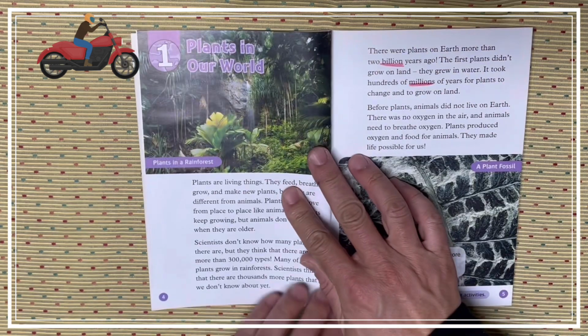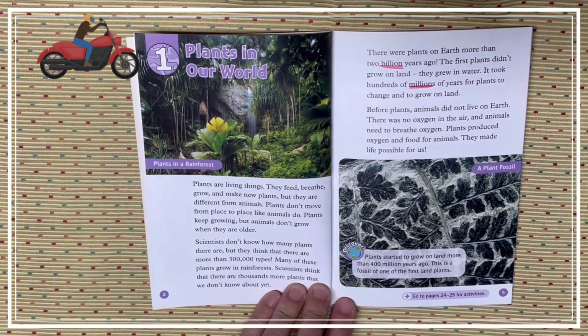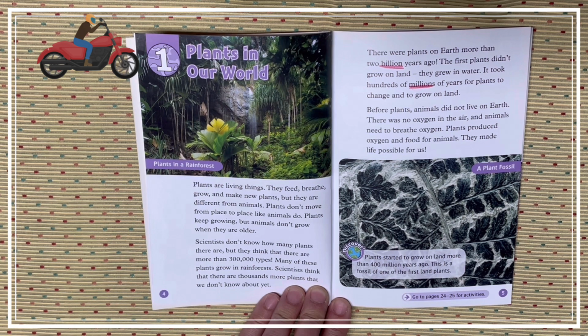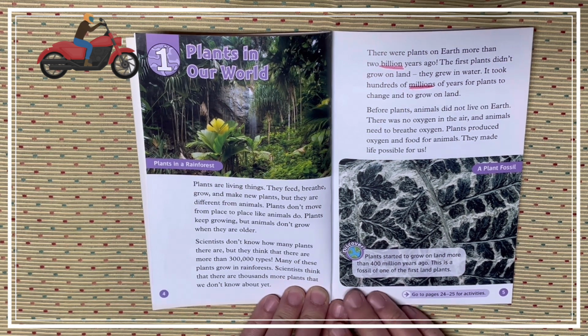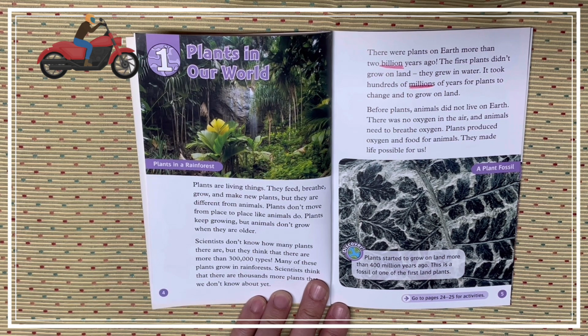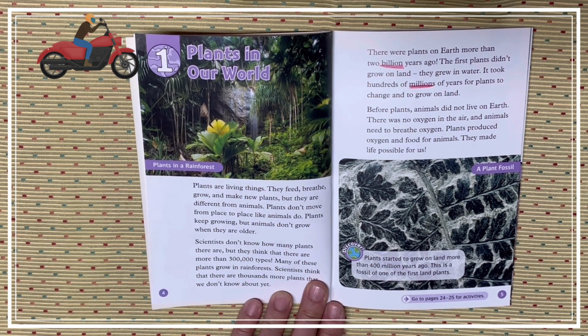Chapter 1. Plants in our world. Plants are living things. They feed, breed, grow, and make new plants. But they are different from animals. Plants don't move from place to place like animals do. Plants keep growing, but animals don't grow when they are older.